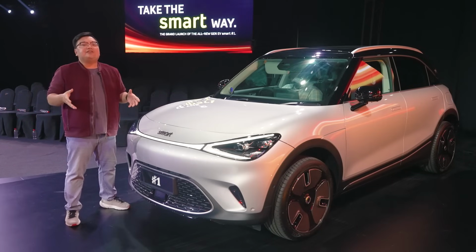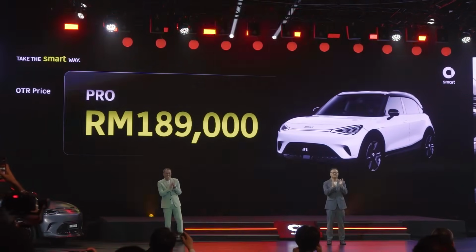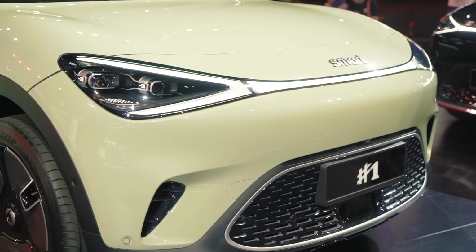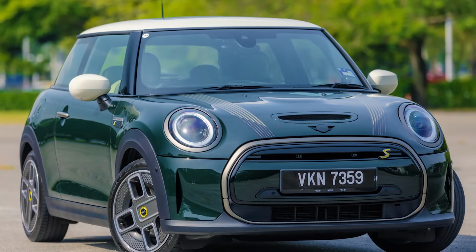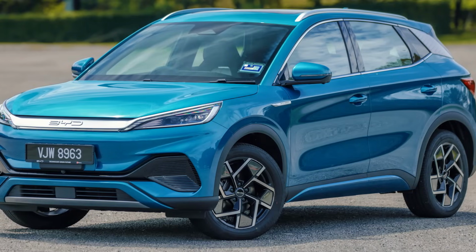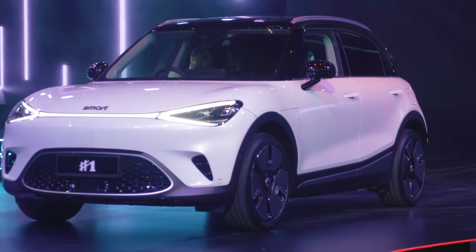So we get three variants here in Malaysia. The base Pro version is 189,000 ringgit, but that gets you the smaller battery with just 315km range. But even that is already cheaper than the Mini Electric, which is far smaller with even less range, and that's not far off compared to the ultra popular BYD Atto 3. But I mean, come on, you get so much more style with this one.